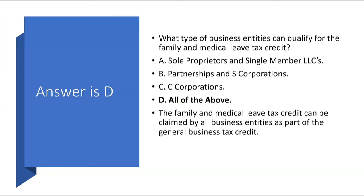Any of these can qualify for the general business credit. And the family and medical leave credit is part of the general business credit.